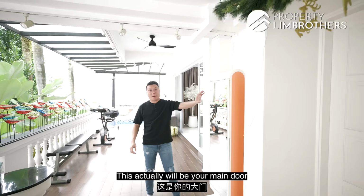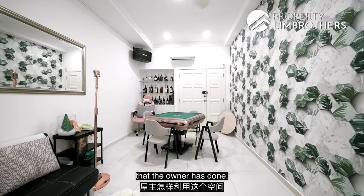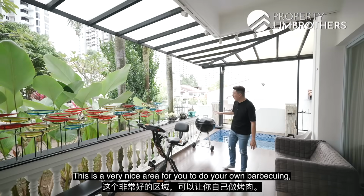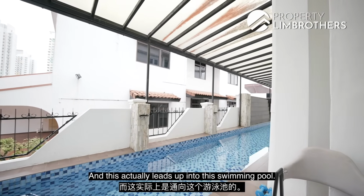This will actually be the main door leading into your unit, but we're going to share a little bit more about the modification that the owners have done. The owners have also built a fixed roof trellis out here to protect from the weather. This is a very nice area for you to do your own barbecuing and hosting for your friends, and this actually leads up to the swimming pool.